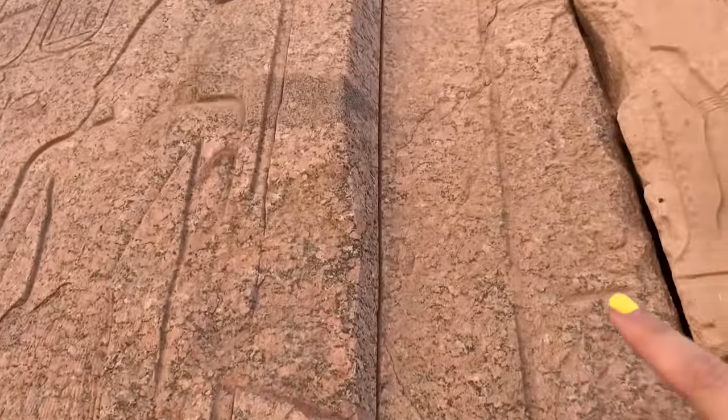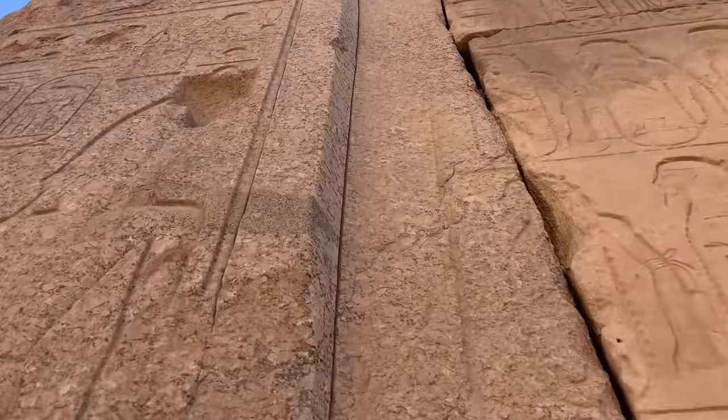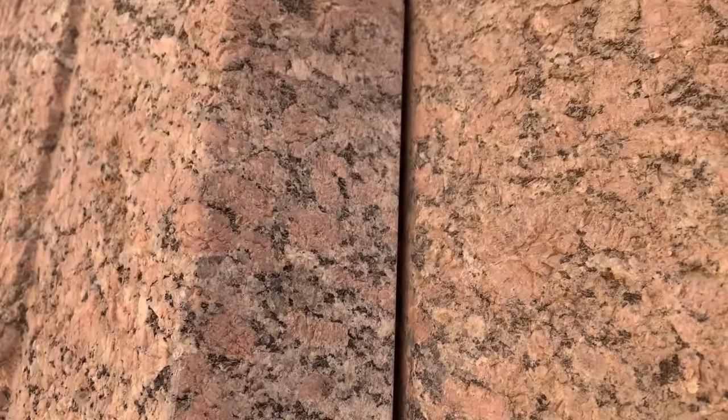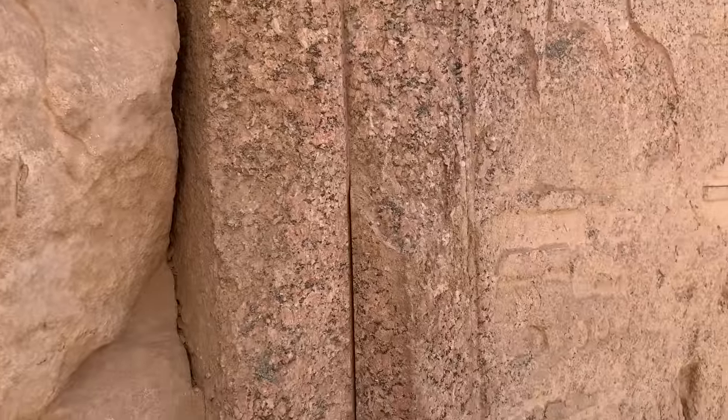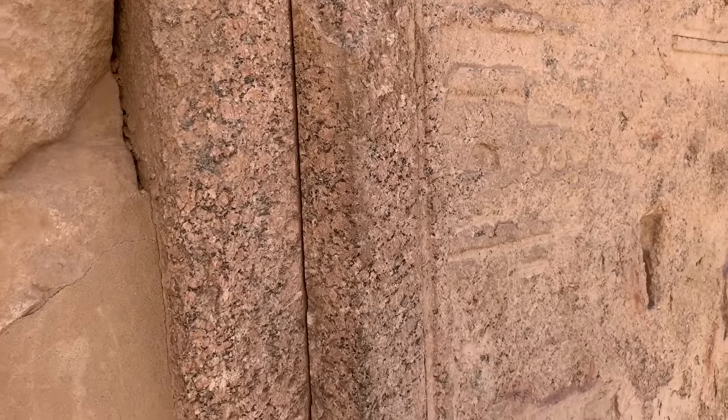And then of course, huge smoking gun, the huge saw marks in the ancient granite. Again, the only tools that historians say were available at this time period were hand tools and copper chisels. The precision of these saw marks, I saw so many saw marks in the granite all over the place there.